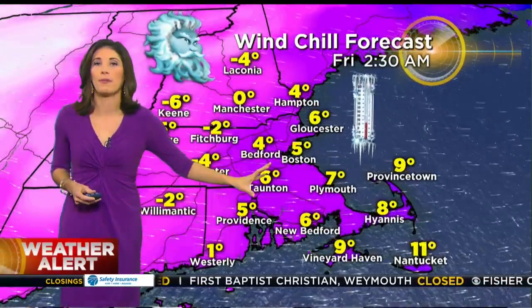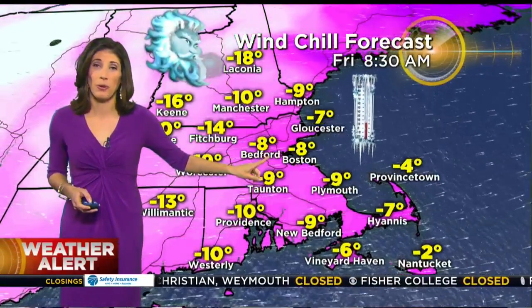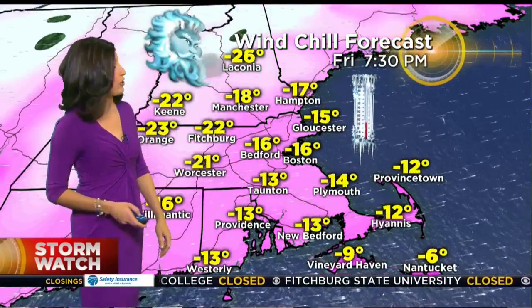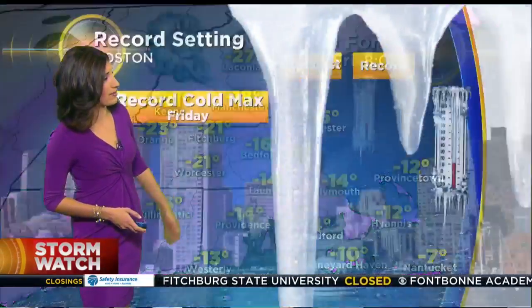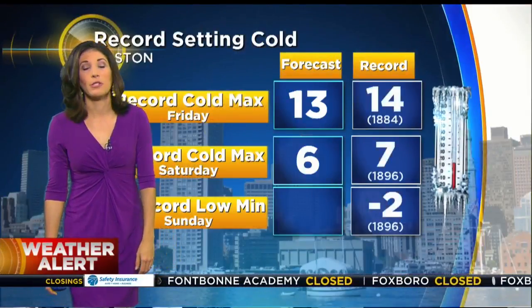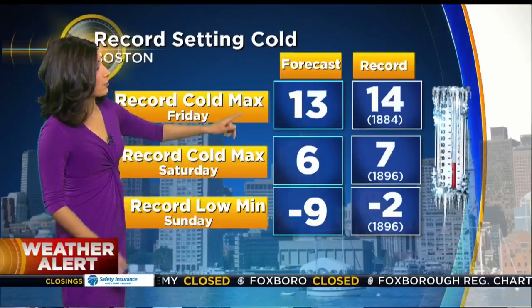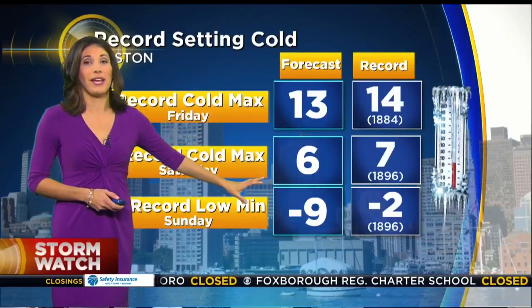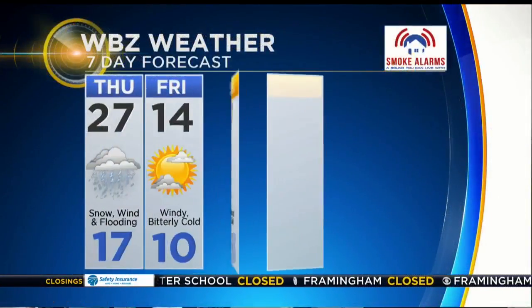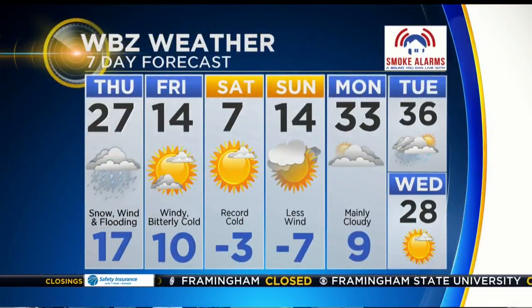Otherwise, the wind chill drops sub-zero tonight. Notice you're waking up tomorrow morning, the sun's going to be back, but the wind chill is going to be 5 to 15 below zero. We have wind chill watches that are up for tomorrow late in the day as the wind chill goes sub-zero. And the forecast highs may be talking about record cold territory for tomorrow during the day, Saturday as well, and then as we head into Saturday night, we could be breaking records that were set back in the late 1800s.